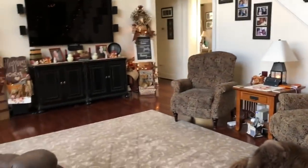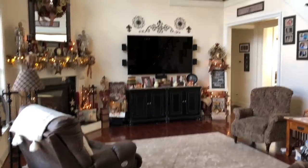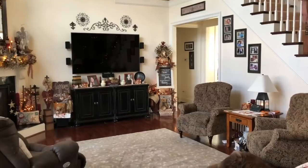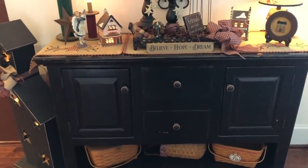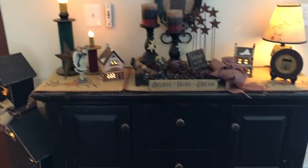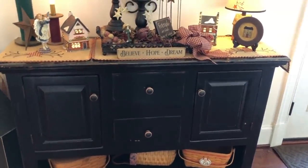There's a look at the family room. I made that wreath on the mirror too. And then this is what I call my ivy table. The reason I call it an ivy table is because it used to have ivy leaves stenciled on the front of the doors there. And before we moved in here, we knew we were going to get all of this black furniture. So Chris painted this black and distressed it a little bit.